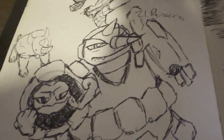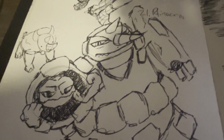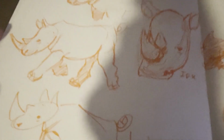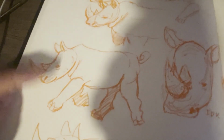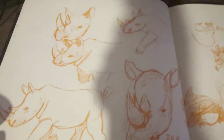So fun fact for rhinoceros, I did a bunch of studies of rhinos. Let me show you it real quick. Yeah, so here are my rhino studies. I did some rhino studies just to get ready for it. I actually really like these. I like this one. It was more anatomically correct. I looked at a lot of references for this. And then this was like my heavily stylized rhino or something.